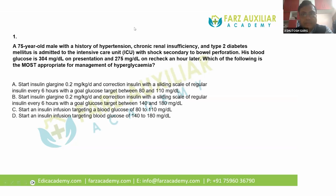So what is the right answer? What is your answer? C, answer C. Okay. Why C? What is the target blood glucose in ICU? 140 to 180. Yes, 140 to 180 is the target blood glucose. And some of the candidates have given the answer D.